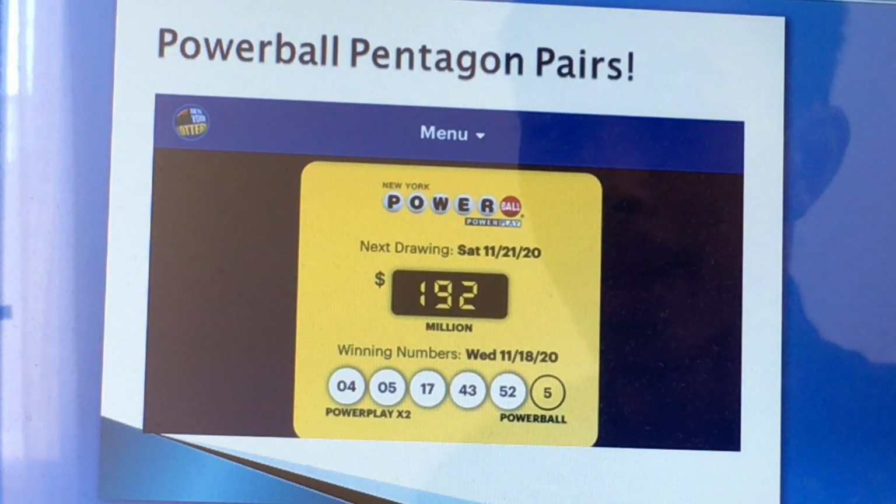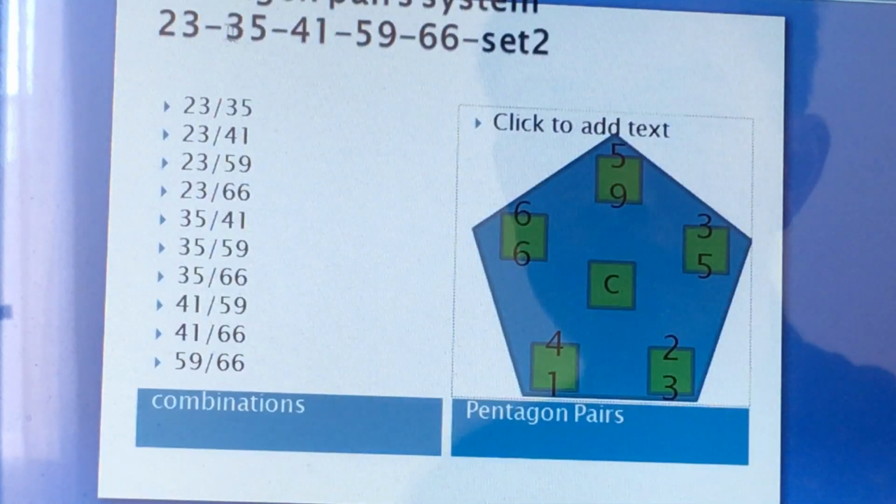Now, let's go to the Pentagon system. The numbers that hit were 4, 5.